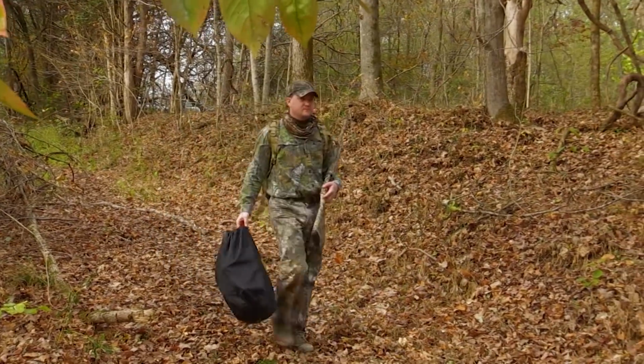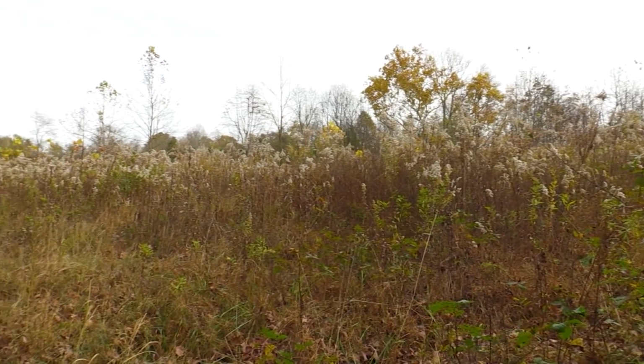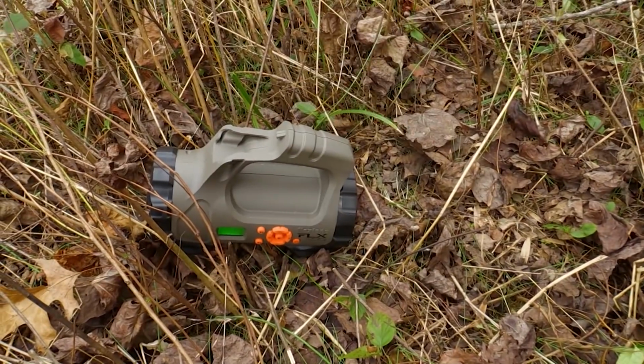We're out here at the WMA. There was another truck parked up in the parking lot, and I hear some dogs, so I'm assuming that he's running those trying to get some rabbits. But it shouldn't affect us. This area is big enough to where we shouldn't affect each other. And we're about to hit up this field and see if we can get a few birds to come in.